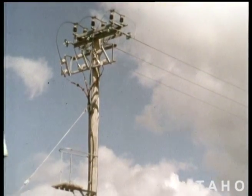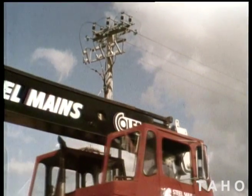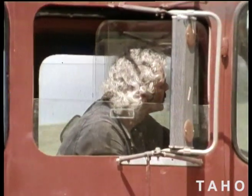Both when you're travelling to the site and when you're operating your crane, another thing you've really got to keep a lookout for is power lines. If you get a few thousand volts down your boom, you'll get more than just a surprise.